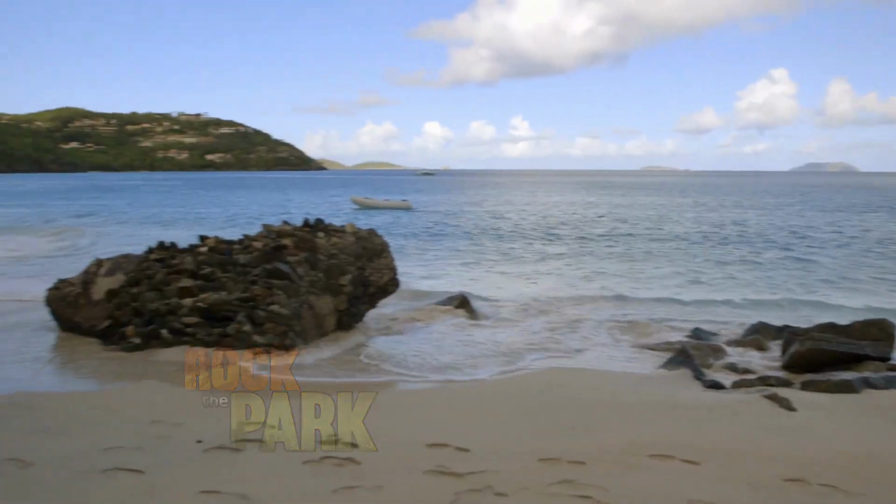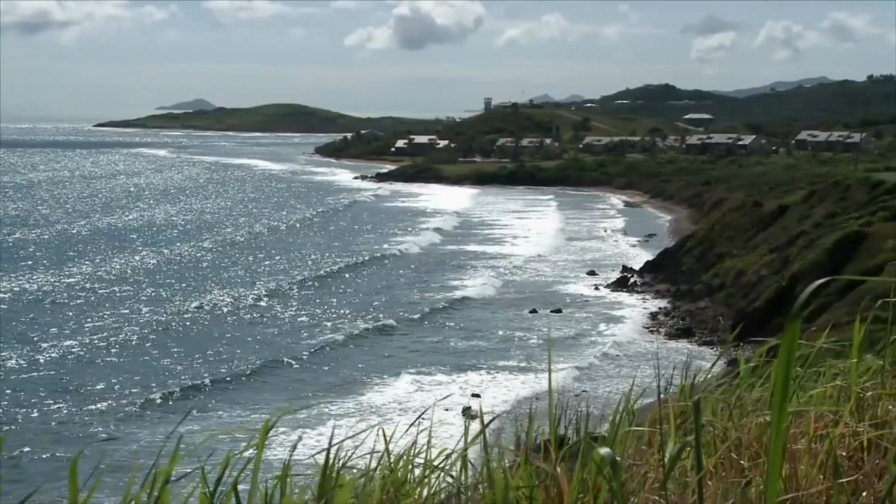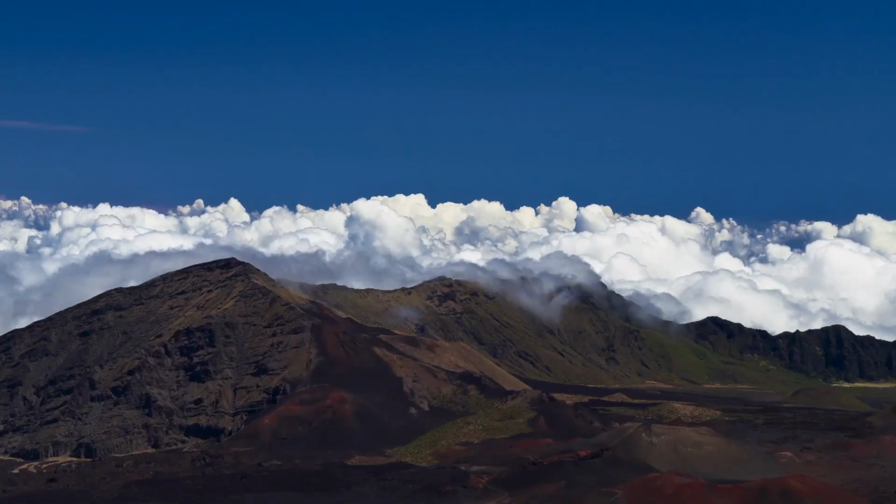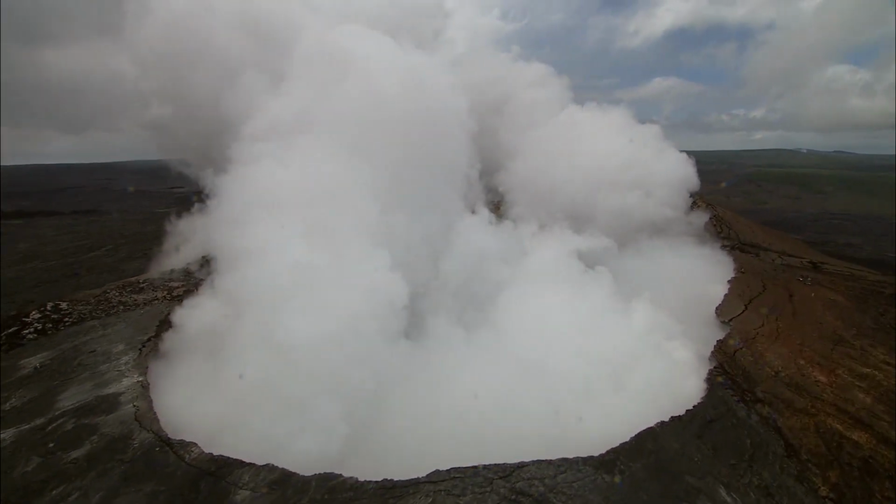When you see an island in the open ocean, it's usually the work of a volcano. And the Hawaiian Islands are a great example of this. Thousands of years ago, earthquakes pushed up underwater mountains and volcanic eruptions created magma, which hardened and formed the Hawaiian Islands. 3 Hawaiian volcanoes are still active.